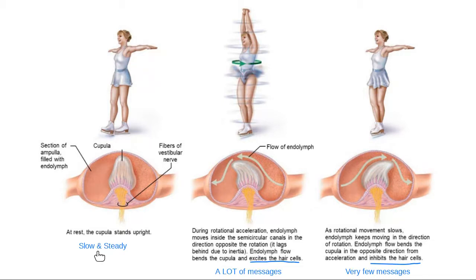So try to outline for yourself what does it mean in dynamic equilibrium that I've got a lot of messages? Or what does it mean in hearing when I've got a lot of messages? What does it mean when I have very few or no messages? Consider trying to make yourself a practice table to review those things. Yeah, so Fanchon's mentioning it's a little bit harder with the hearing. No, I totally get that.